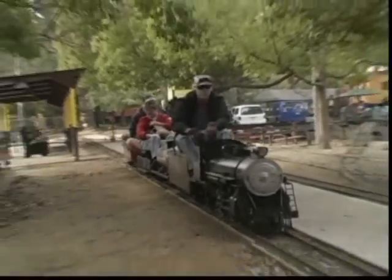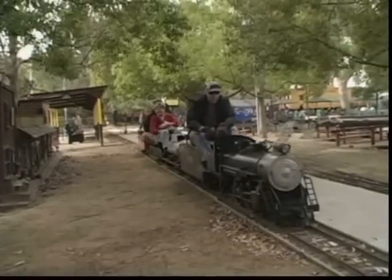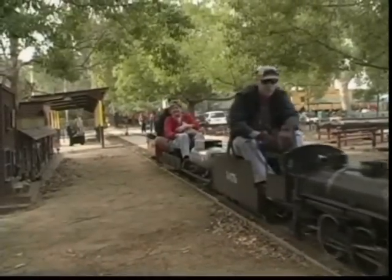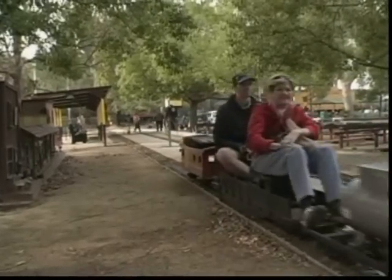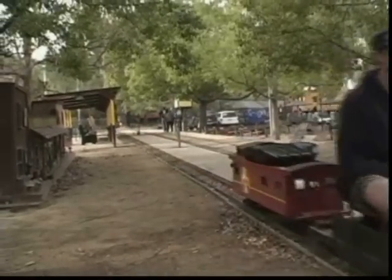As we leave Suchville Station, we pass by the Suchville Village and the Phil West Barn that holds many of the engines and rolling stock. Then head for the steam plant to go around the East Meadow Loop.